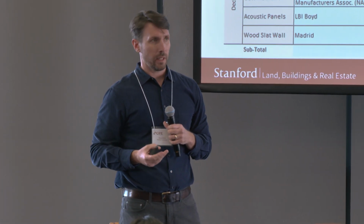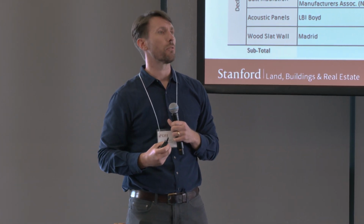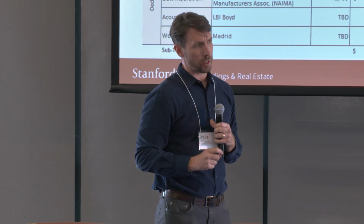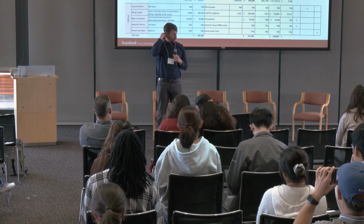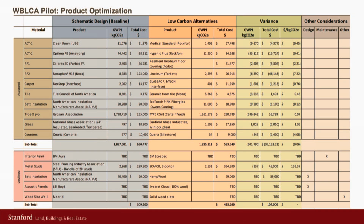Maybe there was a material shortage or supply chain issue, or just some other issue that maybe we would want to reconsider using that alternative product. So we did all this, and much to my surprise, we got through this and were able to reduce our carbon by quite a bit, and it was cost neutral.